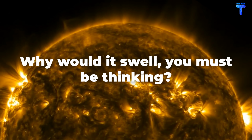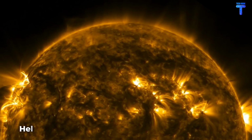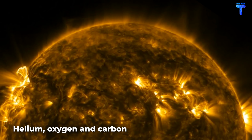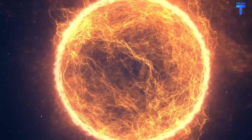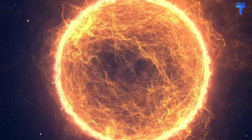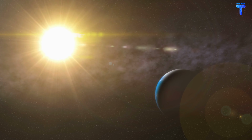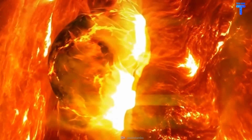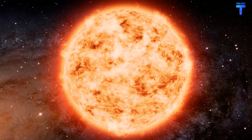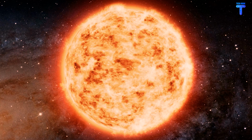Why would it swell, you must be thinking? Well, this is due to the heavier gases generated, such as helium, oxygen, and carbon, taking up more space on the sun's surface. The swelling will be so massive that the sun will engulf its planets. Mercury, Venus, and Earth would all be enveloped by the sun. It could potentially expand to swallow even more planets. It will grow so large that it will become red, or red giant as astronomers refer to it.